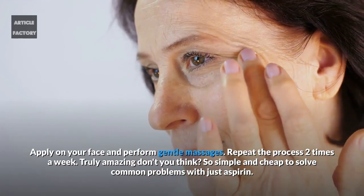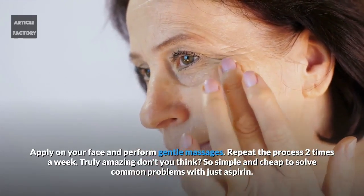Truly amazing, don't you think? So simple and cheap to solve common problems with just aspirin.